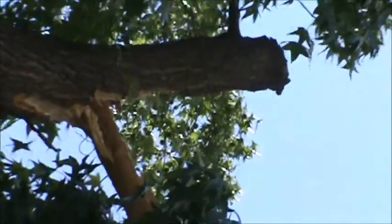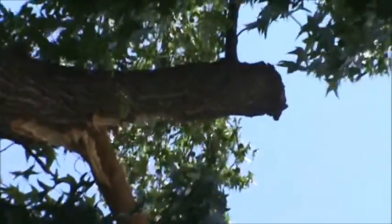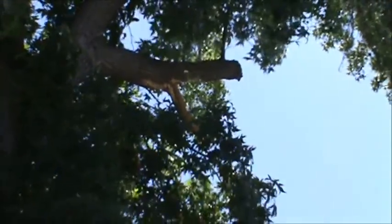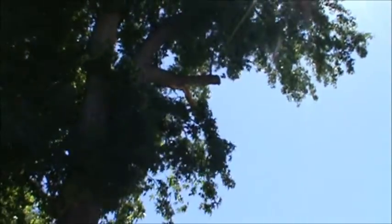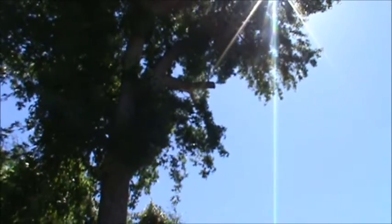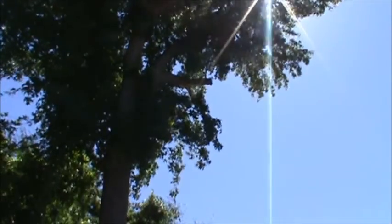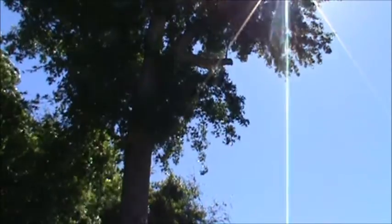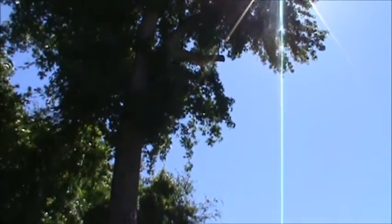And this branch really extended out quite a ways. It was a calm day, and we've been in a long heat wave out here. And I heard the loud pop and a crack, and I saw it starting to come off. I dropped my pruning shears and took off running, and I felt wind on my back and felt the ground. I could feel the impact through my feet. I mean, if I'd hesitated for a second or two, I wouldn't be here right now.